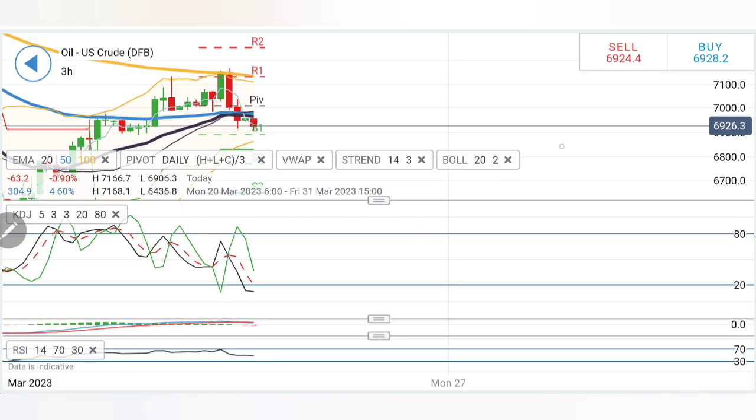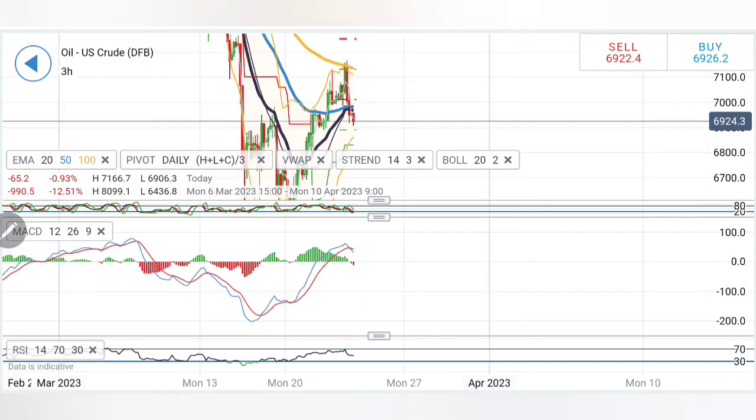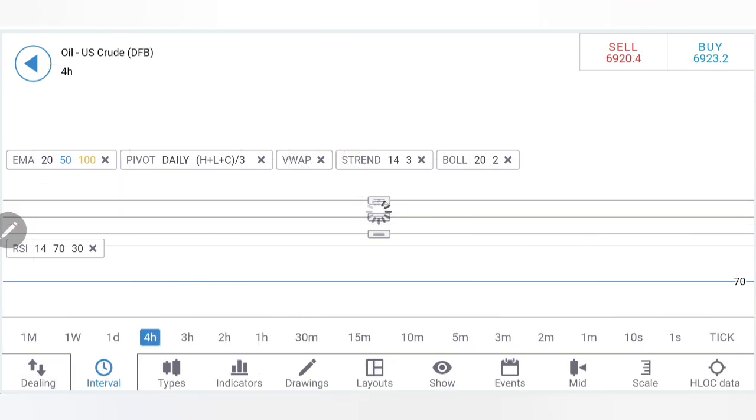And if you look at the stochastic, this is back to oversold levels. The MACD here has crossed over. This is divergent and bearish. It is looking down. And yes, this crossover is at slightly higher levels. However, it is confirmed. It has completed the symmetrical move. So be cautious there with the rise, with the rally. RSI is dropping and looking down.